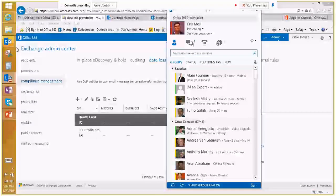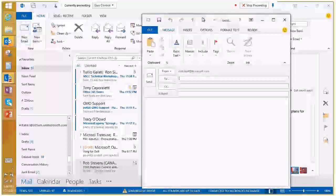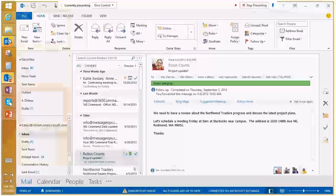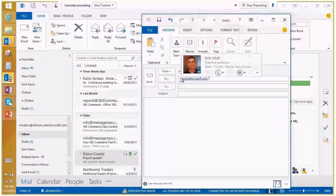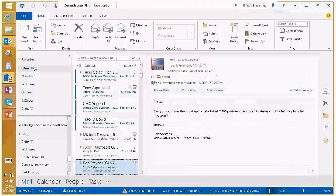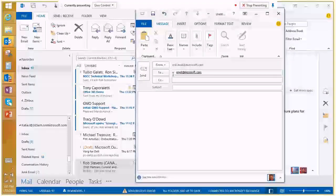And through single modality, if I were to go back in here very quickly and create a new mail message, I would be able to go in, and in this mail package itself, let me just show it to you here. If I type in email@microsoft.com, I would get the presence associated with it, and it would show me in the presentation mode. So again, let me just do this so you can see it. Email@microsoft.com is right over here, and that should be showing up green. I'm signed in as KD Jordan, so that's why you're not seeing it.